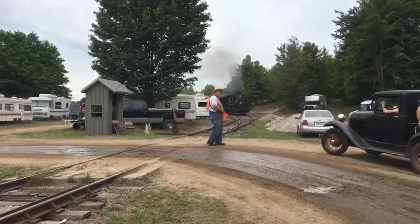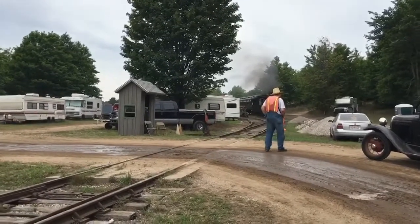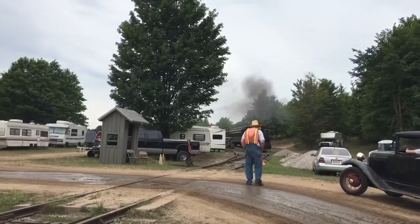It is August 19th, 2016, and we see Buckley Railroad 040T number 7 working its regular passenger run during the Buckley Old Engine Show.